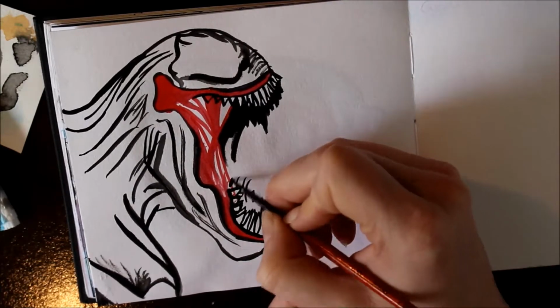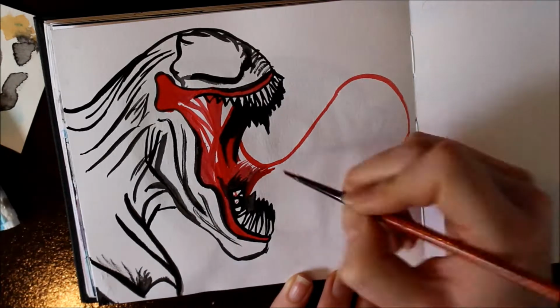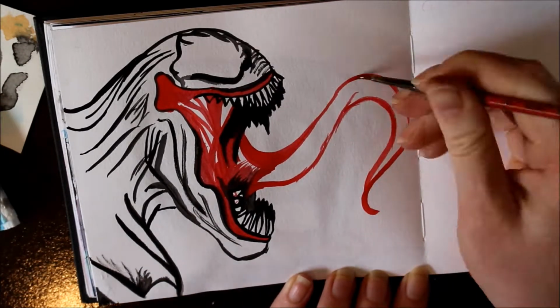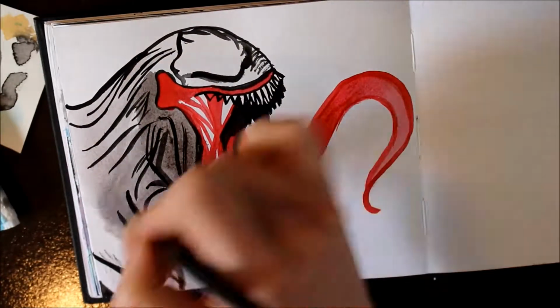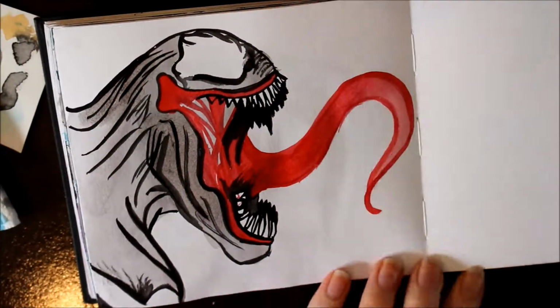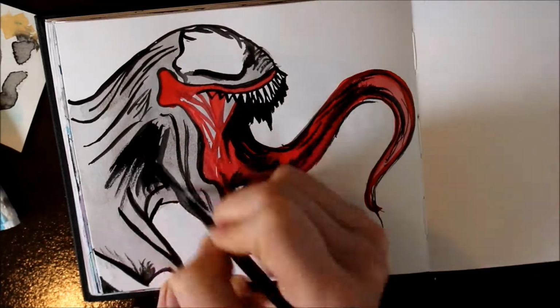So in the next piece, I'll probably end up doing maybe Spider-Man or the other version of Carnage. I'm not too sure, but the image I was looking at was really cool, so I'll probably end up doing that, so stay tuned for that one.